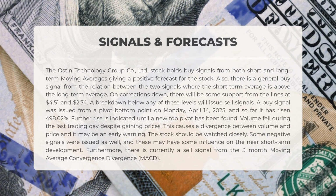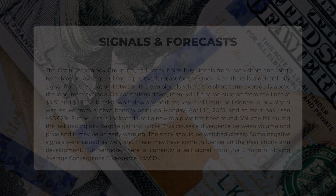Notably, trading volume decreased on the last trading day even as prices rose, creating a divergence between volume and price, which could serve as an early warning sign. It is advisable to monitor the stock closely. Some negative signals have also emerged, which may impact short-term developments. Moreover, a sell signal is currently present from the 3-month Moving Average Convergence Divergence, or MACD.